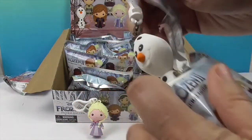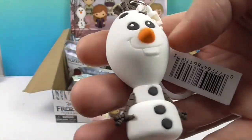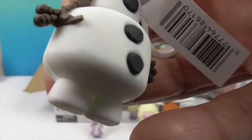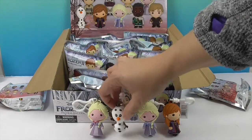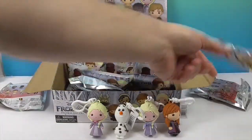One. What? Olaf! Look how cute he is! Super awesome! Look at his little tooth and his little carrot nose. And look at the detailing on his little limbs. His little arms. Very cute. Very cute, Olaf. You can hang out there. Very cool. All right, your turn.